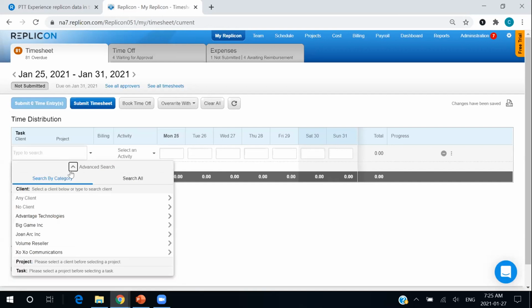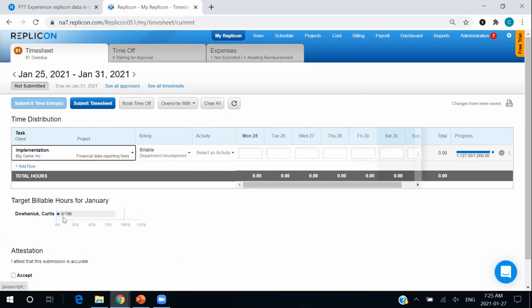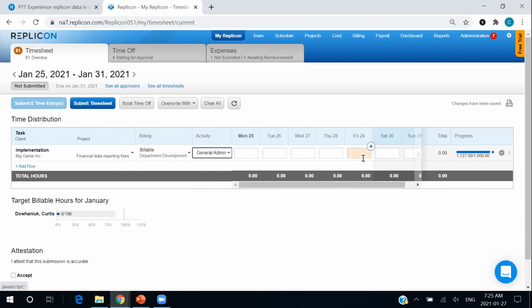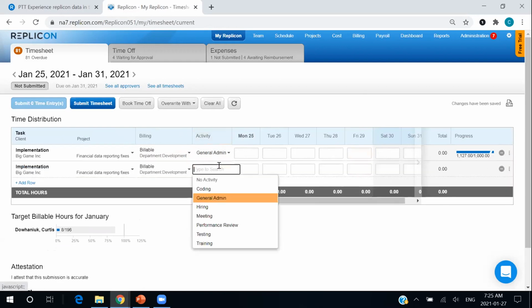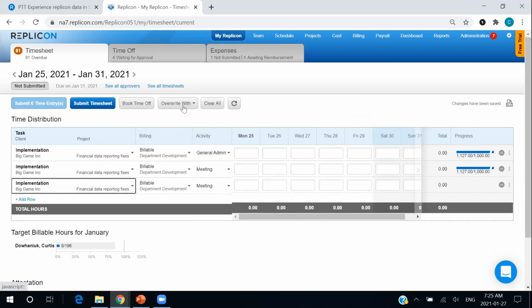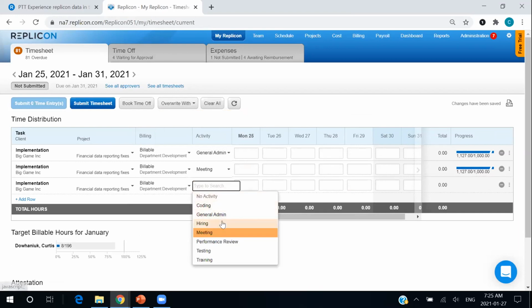But here I know exactly which project I've been working on today. It's Big Game. We're working on our financial data reporting fixes, and implementation is our task. And from here, I can go ahead and select my activity. And maybe this is the only project I'm working on during the week, and I don't want to have to repopulate this timesheet every time. I can actually duplicate this row and then just go ahead and change whatever task I've been working on. We can also overwrite these timesheets with previous timesheet periods, or we can allocate timesheet hours based on scheduled hours. So there are so many options for making this timesheet entry quick and efficient.